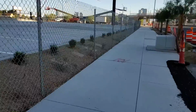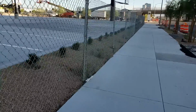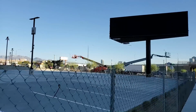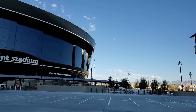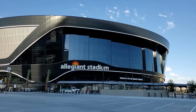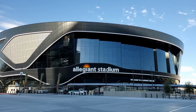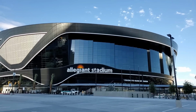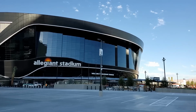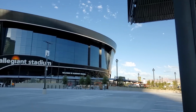Morning. Morning. Got the other billboard. That's going to be the main shot right there, this north view. And they have them doors open. It's going to be pretty cool.